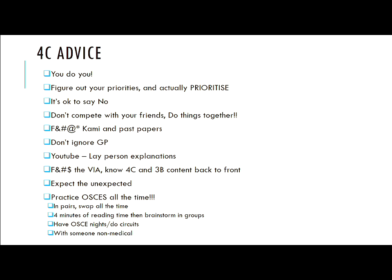You're better off putting all of your time into knowing your 4C content and your 3B content really, really well, because that's a big part of it anyway. And the other questions, it's genuinely luck. I don't think that you can cover everything, so just learn what you know will be there. And then expect the unexpected.